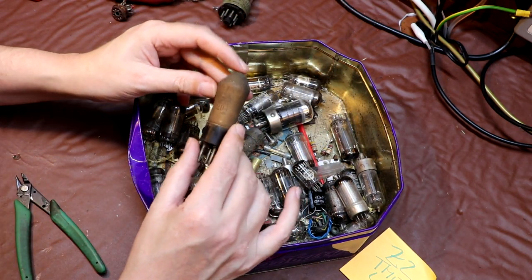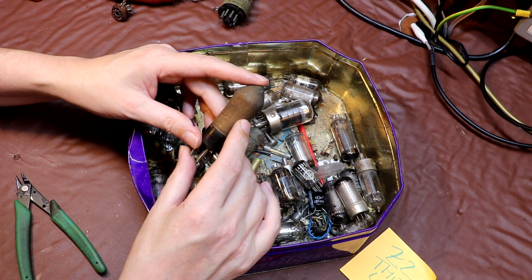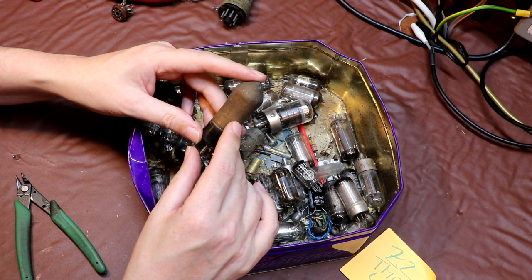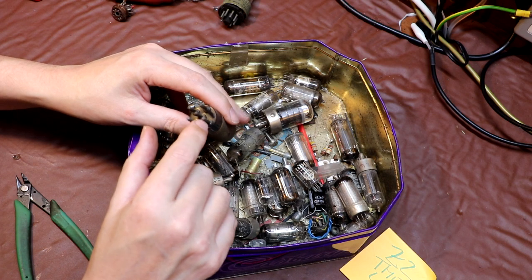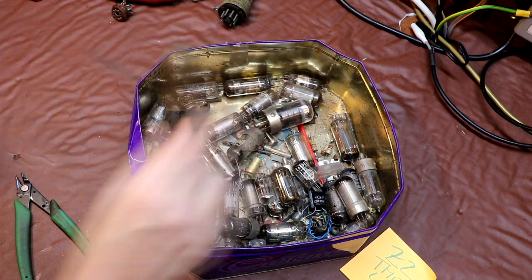Here's an interesting looking valve. This must be relatively early, I think. I think that says it's a 2D4, and I think it's a Mullard valve. Let's see what a 2D4 is. Only got 1, 2, 3, 4, 5. I don't know, would that be a rectifier? I don't know, 2D4, I'm going to have to look that up.